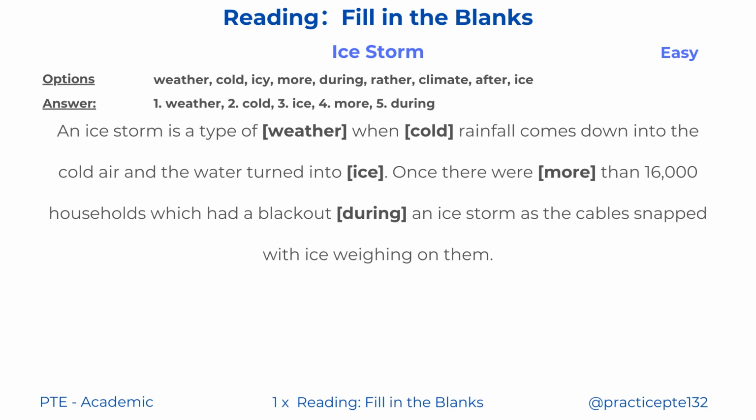The fourth blank should be filled with more because it indicates a larger number of households affected by the blackout. The fifth blank should be filled with during because it refers to the time when the blackout occurred due to the ice storm.